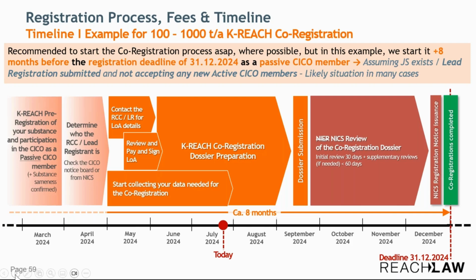Don't forget, the K-REACH authority reviews the registration data for completeness and checks the exposure scenarios in detail before making a registration decision for every registrant. Next, please.